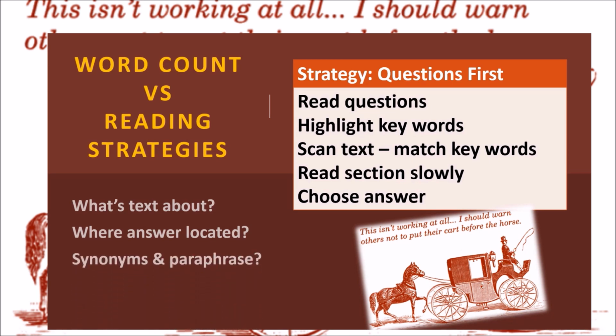Also, matching keywords doesn't take into account the widespread use of IELTS reading test synonyms and paraphrase. So the keywords that you've actually highlighted are most likely synonyms and paraphrase from the text. If you adopt this strategy, you'll find yourself rereading the same parts of the text many, many times.